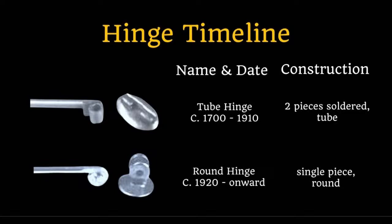Now, the round hinge, I've put here that they were popularized from 1920 onward, and they were a single piece, again, that was round. But I want to be specific. These are the mechanically made, mass-produced round hinges. You do see some round hinges in handmade pieces earlier than 1920, so we'll talk about that.